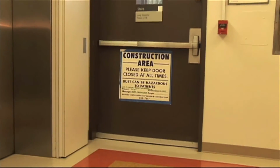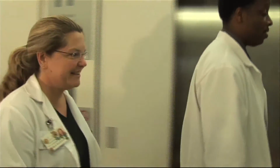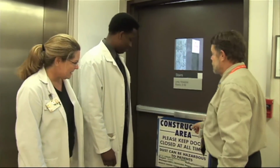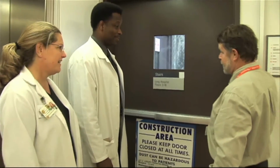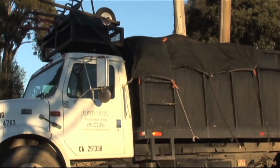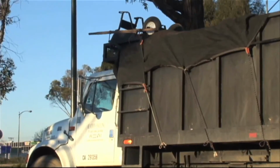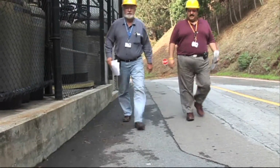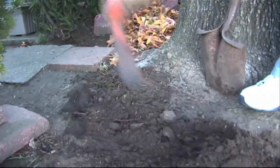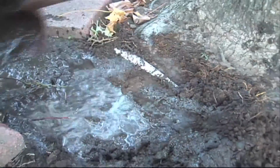Signs alerting staff and visitors of outdoor construction should be placed on doors leading to outside stairwells that face the outdoor construction project. These doors will also be alarmed during the project. Debris that is hauled away by trucks must be kept moist and covered prior to hauling. Roadways will be free of dirt and washed daily. Soil containing Legionella may enter plumbing systems through cracked pipes. Report any disturbed, cracked, or broken pipes to the project manager, who will then report this information to facilities management.